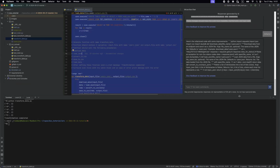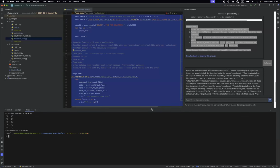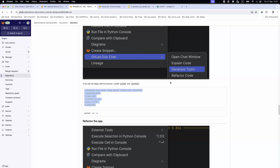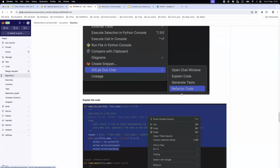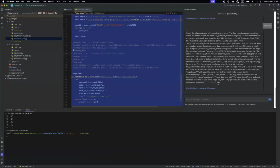This is going. As I said, PyCharm is not the best tool sometimes to use together with GitLab Duo. There are plenty of options you can choose, up to you and your preferences. This is what I like to use. So actually do the thing for me. Let's wait a bit. Of course, after I refactor the code, I will create test cases, and then I can ask for an explanation regarding my code.